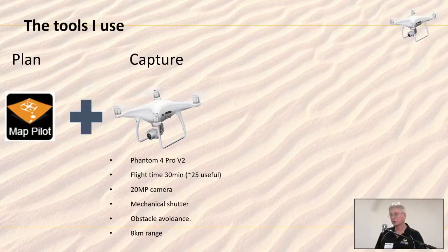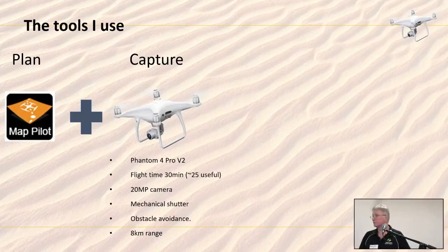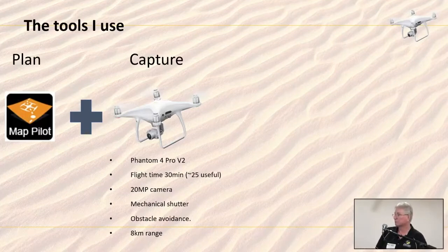Obstacle avoidance, it's just made life so much easier. It's a way more stable platform than any of its predecessors in terms of simplicity to fly. Has a bunch of features that can also be used for other things, just standard videography. Will track a moving vehicle or person beyond what I need for mapping.